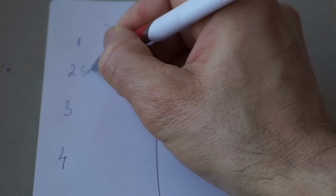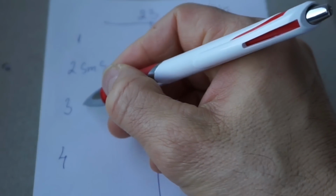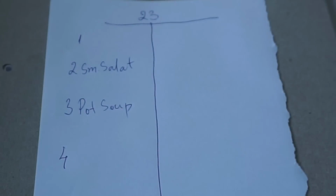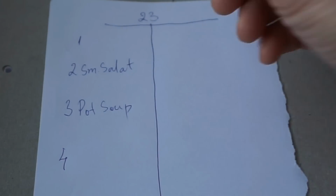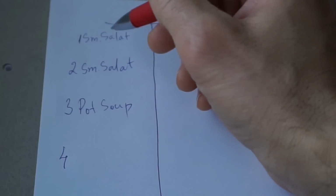Of course, when you go to the table, it's always the etiquette that you start with the ladies. And if the ladies are sitting at position 2 and 3, it's not a problem because you already have everything written down, and you start with the ladies. If the first lady is at position 2, you just write her order on position 2. For example, she wants a small salad. Very simple, that's good. The second lady wants just a normal soup, potato soup. Then you go to the gentlemen. One of the gentlemen also wants a small salad, but without dressing.